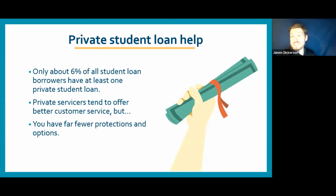You can negotiate with private student loan providers a lot more effectively than you can negotiate with federal providers, because the federal providers have 3 or 4 programs that you have to fit into the box to qualify for.